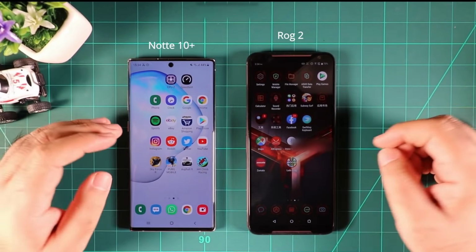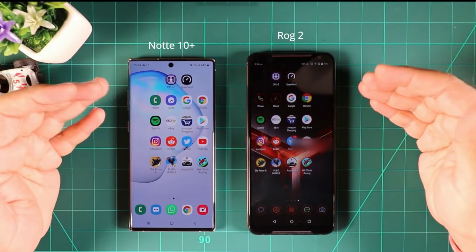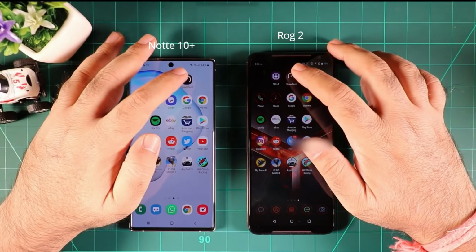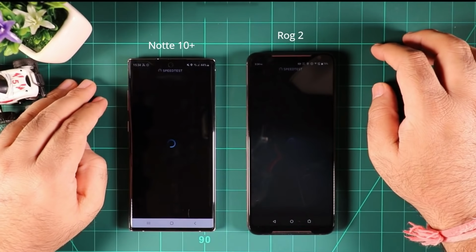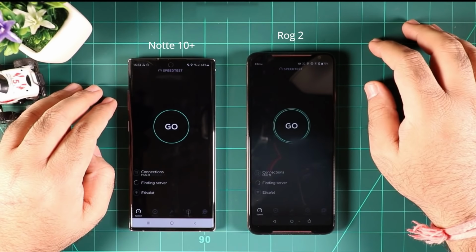So these are the apps that I have shortlisted. These are the ones which I think are interesting. These are some day-to-day apps that we use, some games we play, and social media and stuff. Anyway, first app is the speed test app. Okay, so it launched first on Samsung. ROG is still behind.